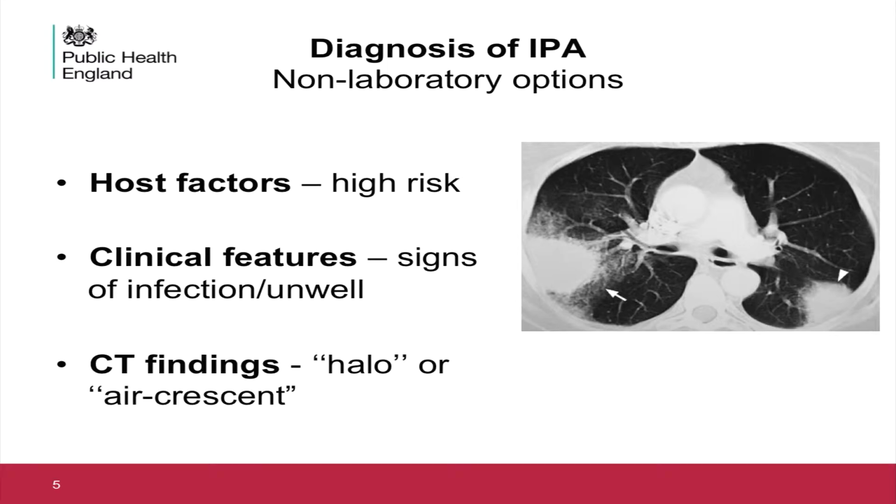So I'd like to just have a little overview of non-laboratory options when it comes to trying to diagnose invasive aspergillosis. So we have host factors, as I've already mentioned, underlying disease that places patients at high risk of invasive fungal disease. We have clinical features that we can look for, but these are generally signs and symptoms of the patient being unwell, very non-specific. We also have use of high-resolution CT scanning. This can be incredibly useful. We talk about the halo and the air crescent sign. But in reality, these are not specific to, certainly not invasive aspergillosis, and are not specific to fungal disease. They could be due to another infection, and they could be due to breathing artifact.